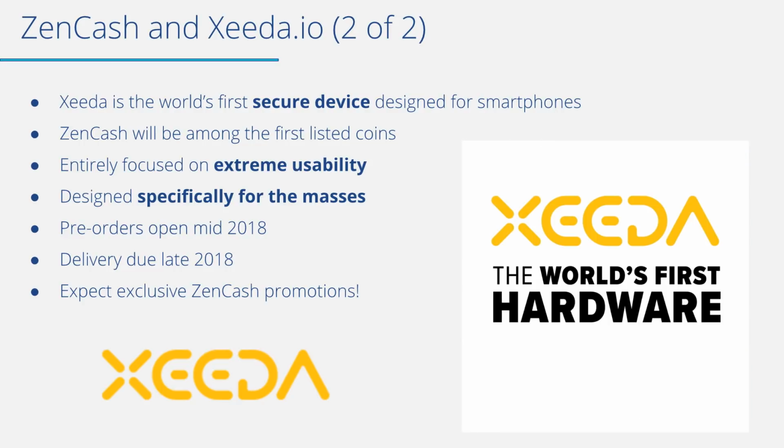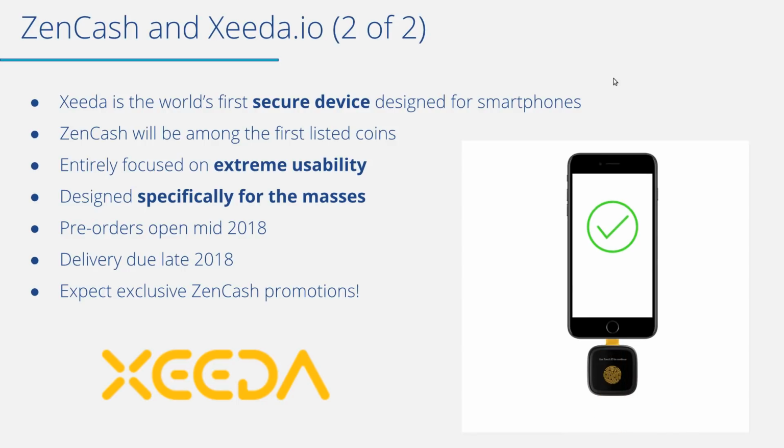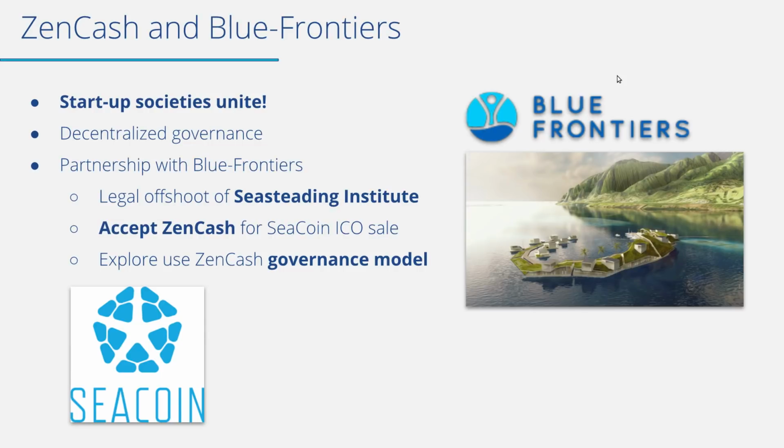So the other very nice partnership that we get to announce this bi-weekly is with Blue-Frontiers. So some of you might know that I'm an advisor on the Blue-Frontiers project, which is a commercial offshoot for seasteading. So seasteading.org, I recommend everyone go and check them out. I try to talk about them every chance I get, but what we're doing with creating this sort of virtual nation in the cryptocurrency blockchain world, these guys are doing in real life, but offshore.